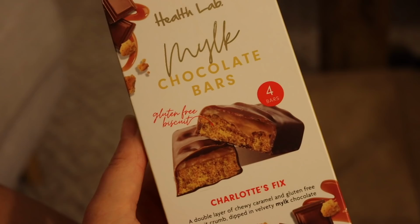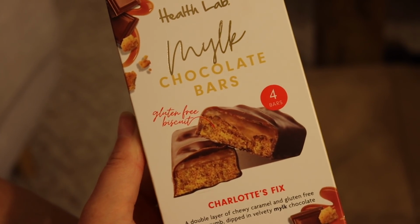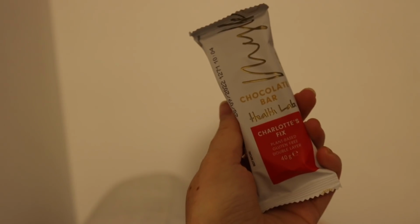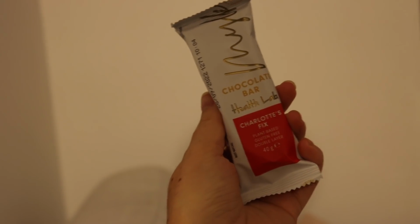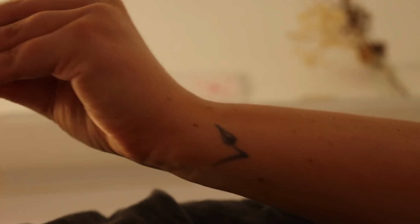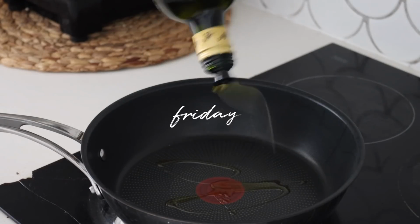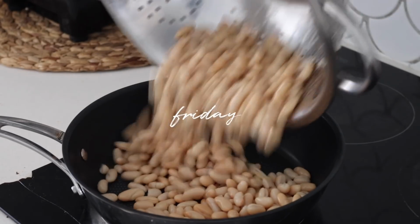I am obsessed with these Health Lab chocolate bars. Pretty much everything they do I'm obsessed with, but these are my absolute favorite. They are so delicious, and this was actually my first time trying one of these, and yeah, it really hit the spot. I think I went and bought a whole other box of them like 2 days later. They're so good.